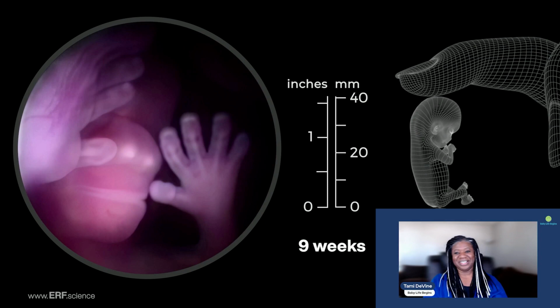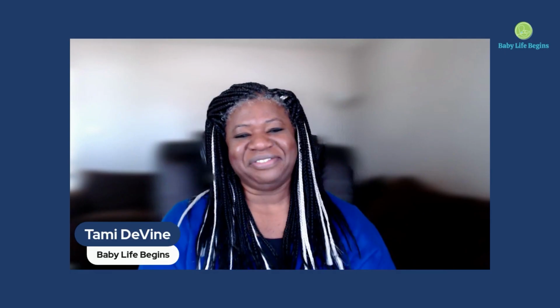Wow, that's just so incredible. So at 8, 9 weeks, you can tell if this is a little boy or a little girl. And what we just saw there was definitely a little boy. And did you catch it? The baby can feel touch at this point and can grab objects with their fingers. Wow. He or she even has vocal cords and fully formed eyelids at just 8 weeks and 9 weeks inside the mom. Unbelievable.